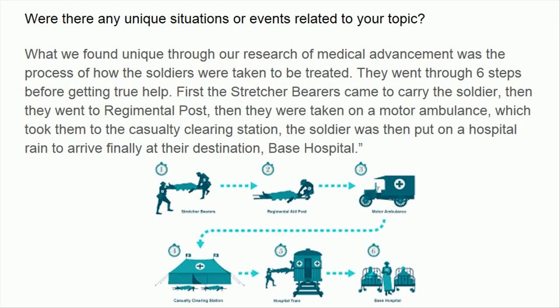Were there any unique situations or events related to your topic? What we found unique through our research of medical advancement was the process of how the soldiers were taken to be treated. They went through 6 steps before getting true help.